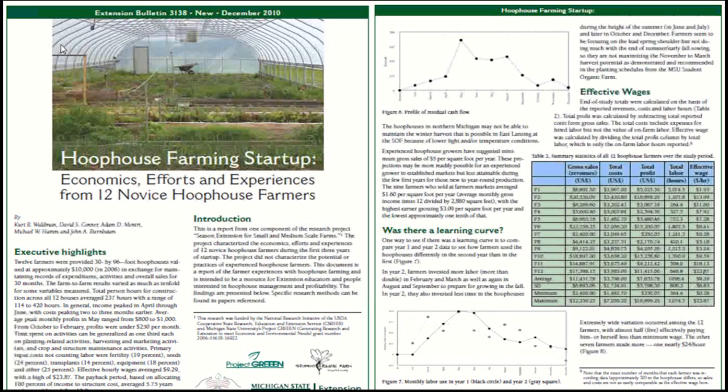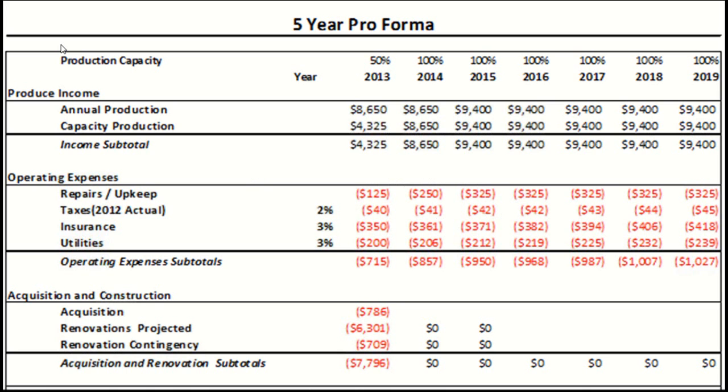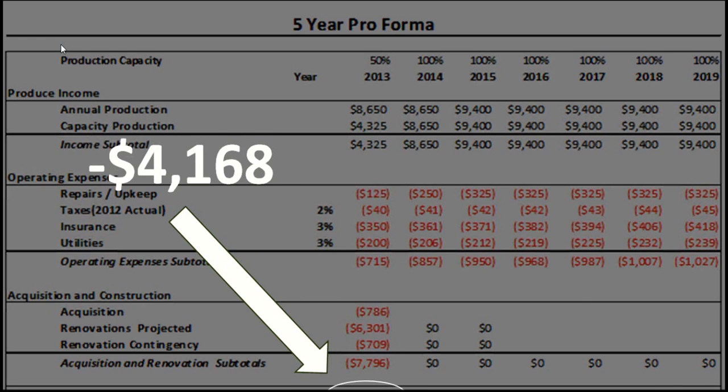We looked at a couple of case studies out of Michigan State University and really prorated the income that can be generated from a standard hoop house using novice knowledge and discovered that with a part-time job, someone can make up to $23 per hour if they practice the best practices that were outlined in this study. Based on that, a 5-year pro forma was created in which the upfront costs total about $10,000, not including the exterior growing space, and moving forward, you can net about $8,000 per year in terms of total income.